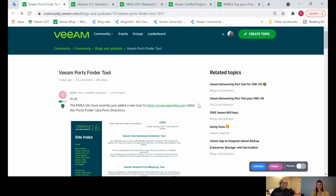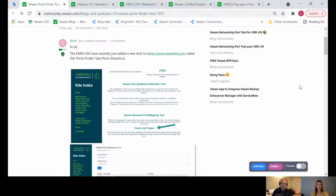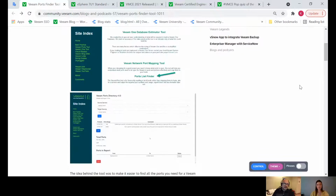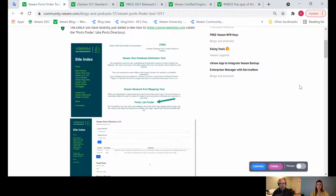It is cool. The best practices guide is fully consumable for everyone, right? And the beautiful thing about the best practices guide is really twofold. One, they're adding new areas of content as well as other products, right? So you'll see Office 365 in here too. And then a new kind of content type here for the port list finder, that's a new addition.